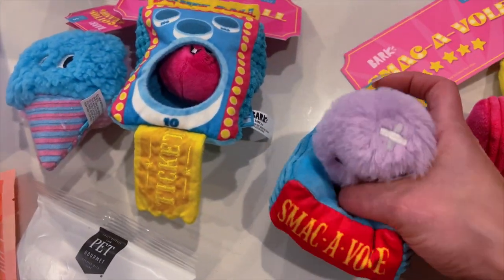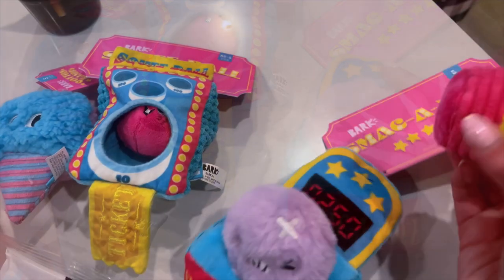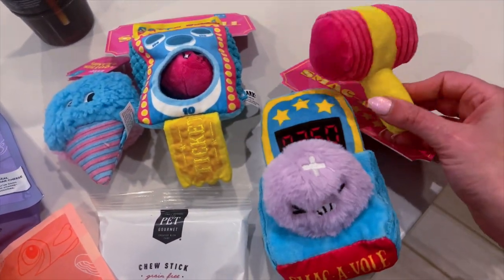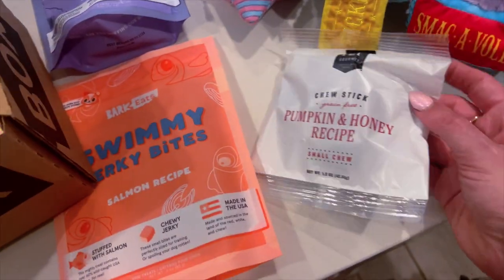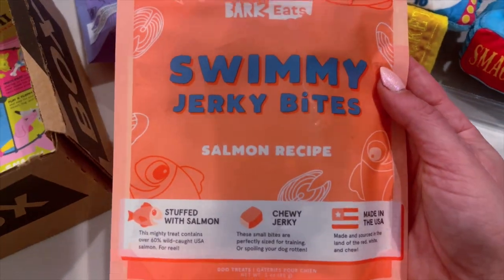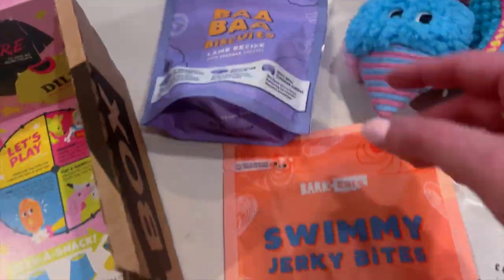These are a couple pieces. Like these can come out, kind of. Look at this one, it has a mallet. It comes in a couple different pieces. And then we've got some pumpkin and honey recipe chews, jerky bits, and lamb recipe. They haven't had these before.